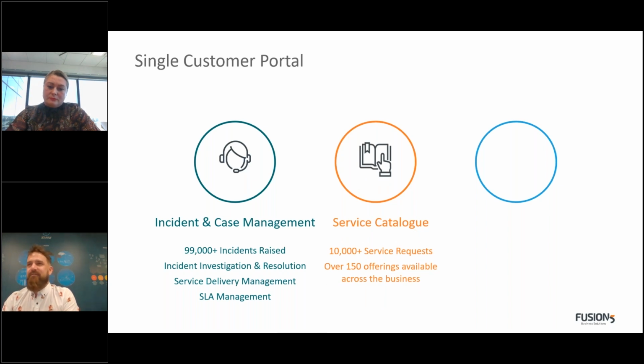It also serves all our service delivery managers. It's their main tool, and we put all our SLAs in there. We've got over 1,000 customers. Each of those customers has multiple products, and each of those products has multiple SLAs for different priorities. So we've built that all into our service portal.